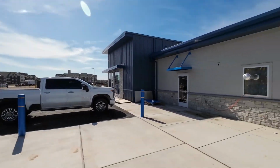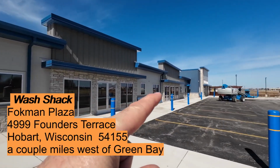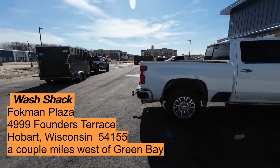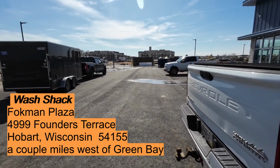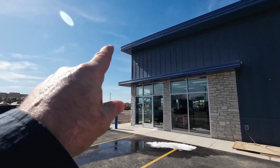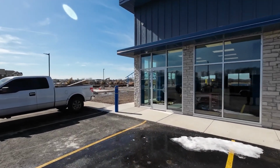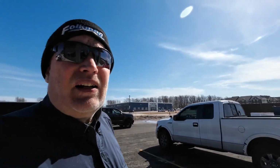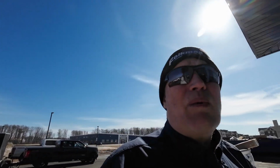We are at Folkman Plaza, and at Folkman Plaza we have our retail spaces on this side, and then coming over here, this is where the Wash Shack car wash is going to start. We don't have any signage up on the buildings there yet, but it's in progress, and we're making a lot of progress on the inside of the building. We're taking advantage of the warm weather outside. It's the middle of March and it's almost 60 degrees. I think we can handle that.